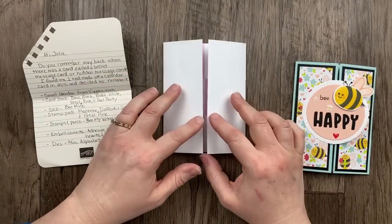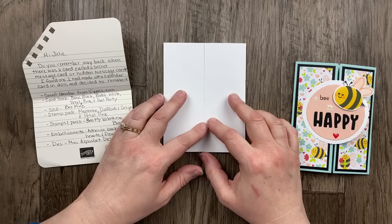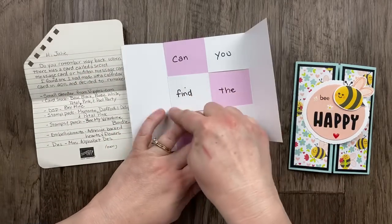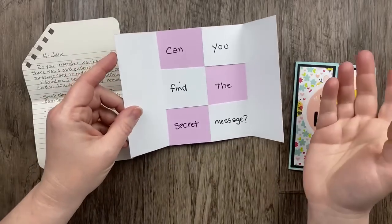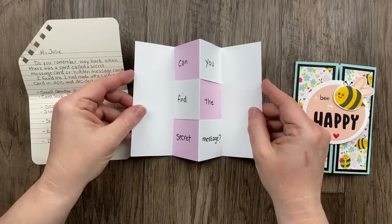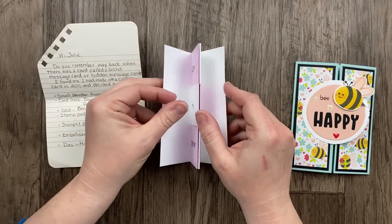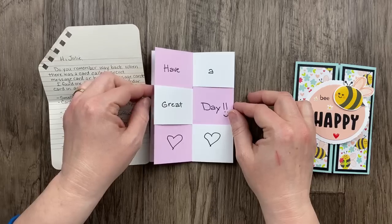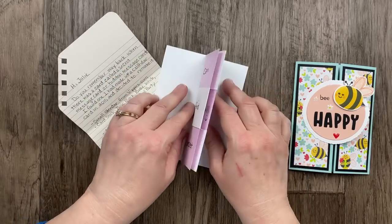So this is a regular gatefold card. And then she has cut slits across. And so the question is, can you find the secret message? And so you fold the card up like this, and then you grab it in the middle to open it. Do you remember this? Vaguely, yeah. It's been a while.